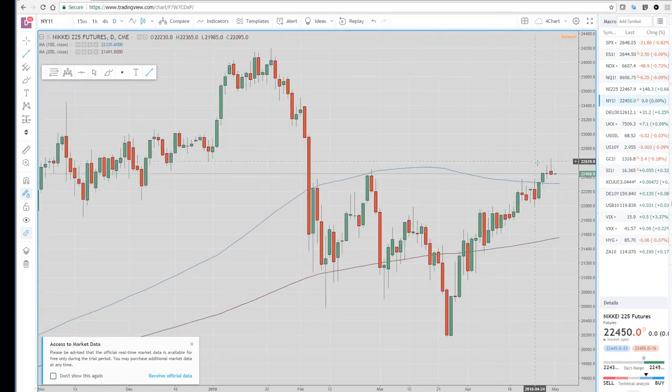Nikkei futures, we had a doji day on Friday, made a new high, doji day on Friday, new high today, closed lower, not the best looking pattern. This thing had a big run up and was outperforming the US indices. So again, this gives me a bit of caution. So keep an eye on those equities.